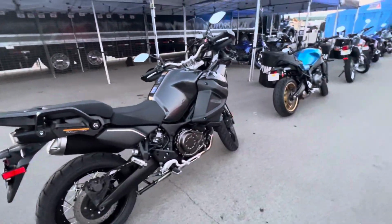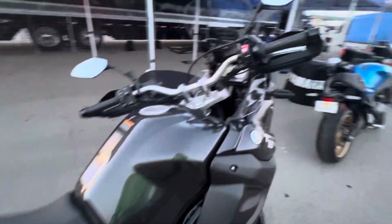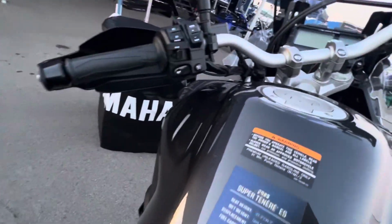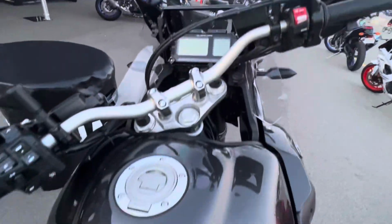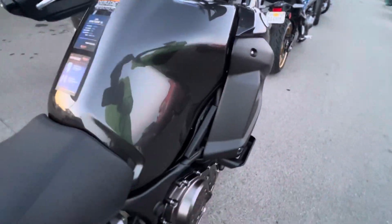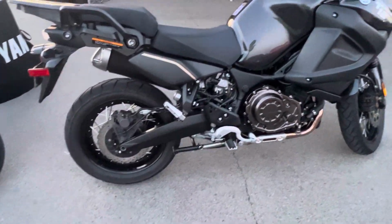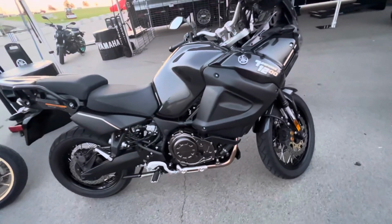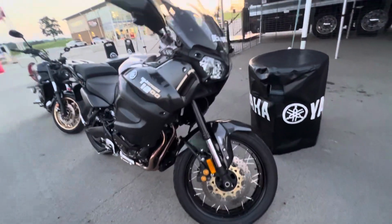Somebody's going to get balled up over here. These kids. But, yeah, this is pretty nice. I like it. I wonder if it's heated grips on here. Gotta have heated grips. Are there heated grips? Somebody's gonna have to tell me. I like this. It's nice. Spoke rims. Nice. No, I'm sure y'all want to make some money.